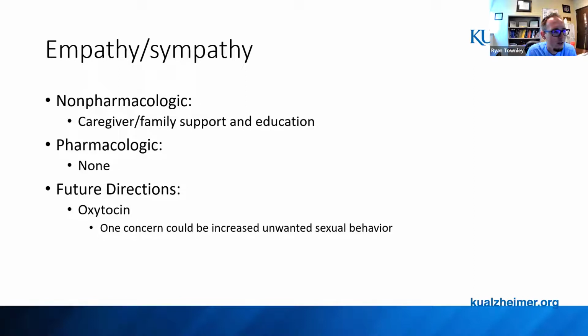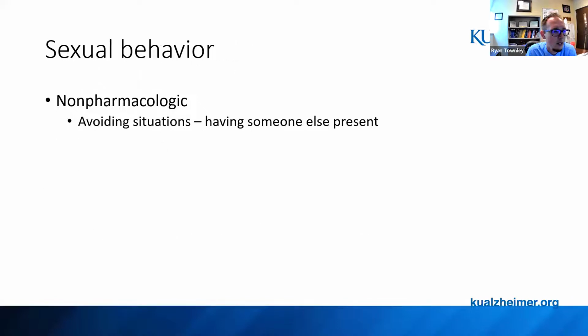Interestingly, oxytocin is being looked into for this too. That's thought of as the love hormone, but if you've got patients that have sort of increased sexual desires and things like that, that would not be a good option for them probably. So to be continued on that one. Just mentioning that sexual behavior, because that can be something we see in patients with FTD, or at least frontal lobe involvement of cognitive disorders. From a non-pharmacologic standpoint, trying to avoid those situations is important.